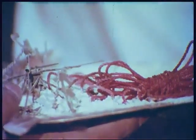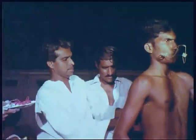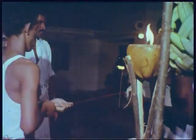It's difficult to understand how anyone can enjoy having meat hooks inserted into the flesh of his back. And even more difficult for us to realize that he can dance and at the same time tow a young lad on the ends of the strings without severe pain. Some of the entranced devotees become quite violent, but there are always helpers nearby to see that they do not come to harm.